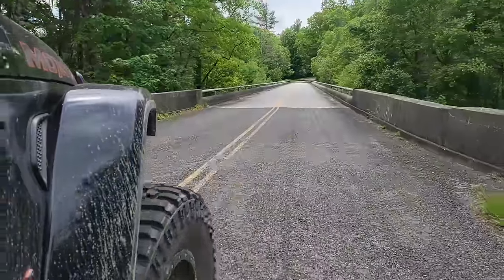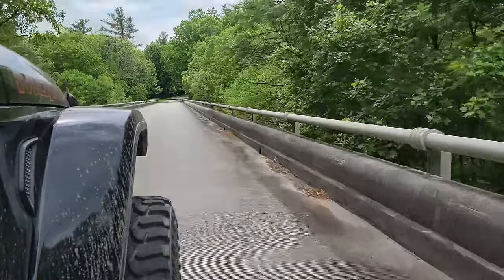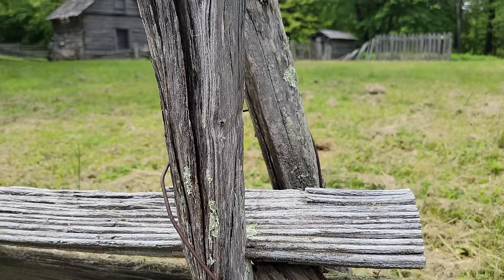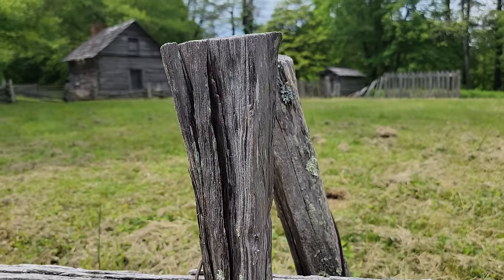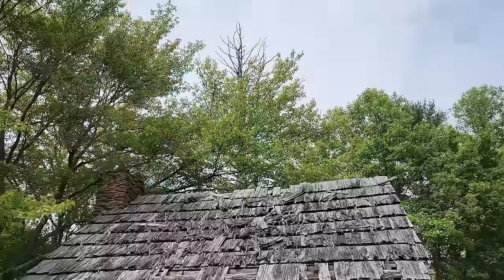After spending some time at the beautiful and historic Mabry Mill, it was time to continue our way south. There are several of these old historic homesteads to stop and check out, and each one of them is truly unique and amazing.